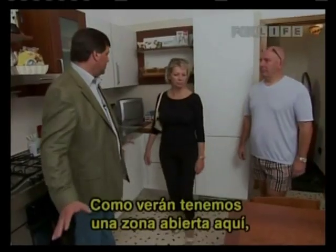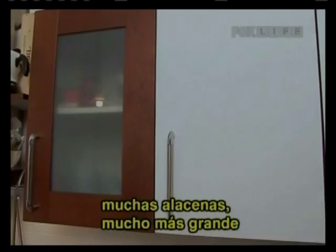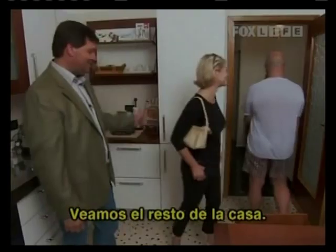As you see, we have a real nice open area here. A lot of covered space, much bigger than the last space. It's a lovely family size, isn't it? It certainly is, yeah, really nice. Let's go take a look at the rest of the place.